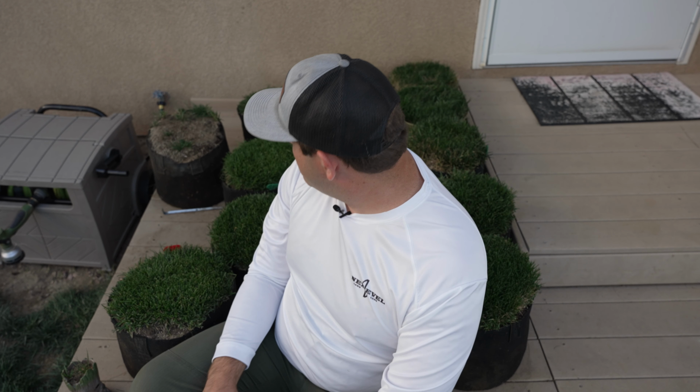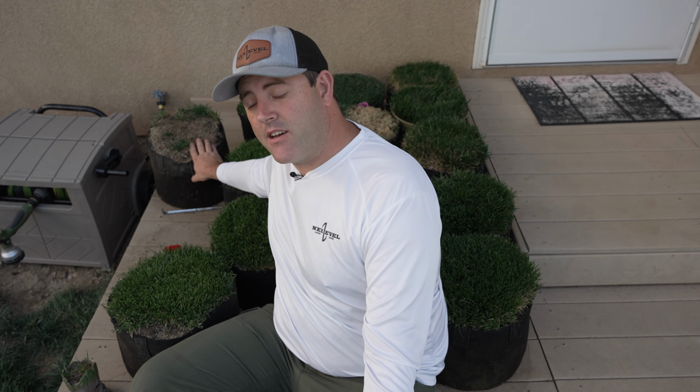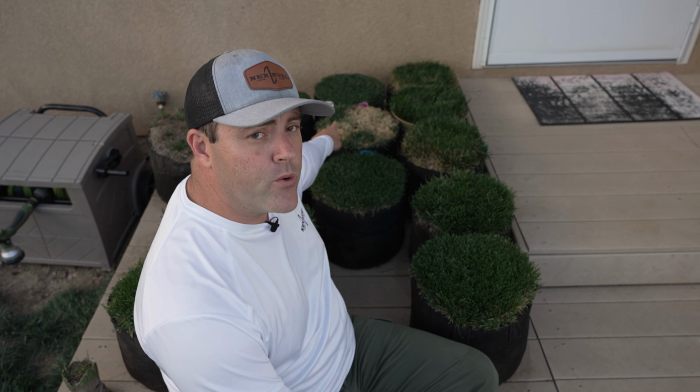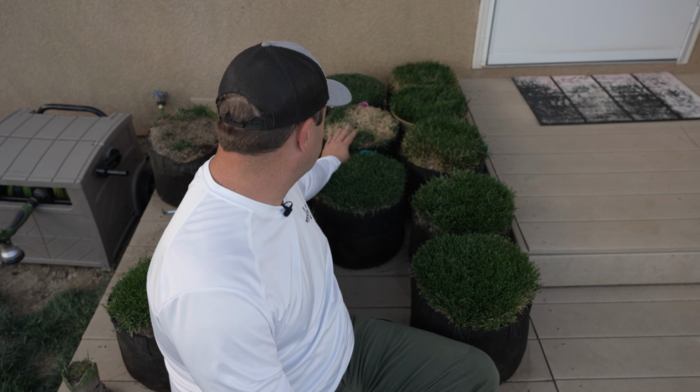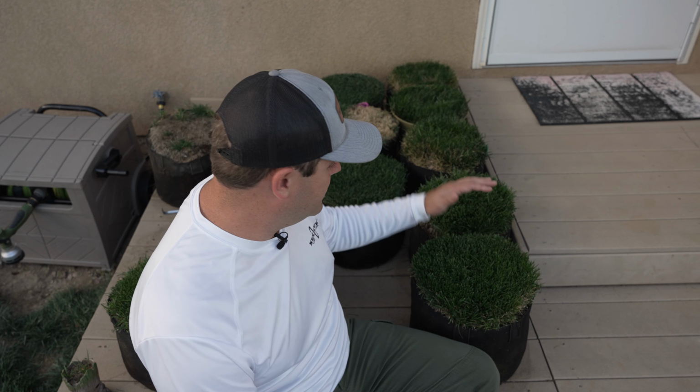I guess to recap on this, if you want something that's going to look like this Ace High Traffic in a year or two, when it's been treated identical to all these other beautiful grasses, and I'll be willing to bet you this stellar continues to recover and comes back green here within another month or so. If it doesn't, if that dies off, I'll let you guys know that it died off.